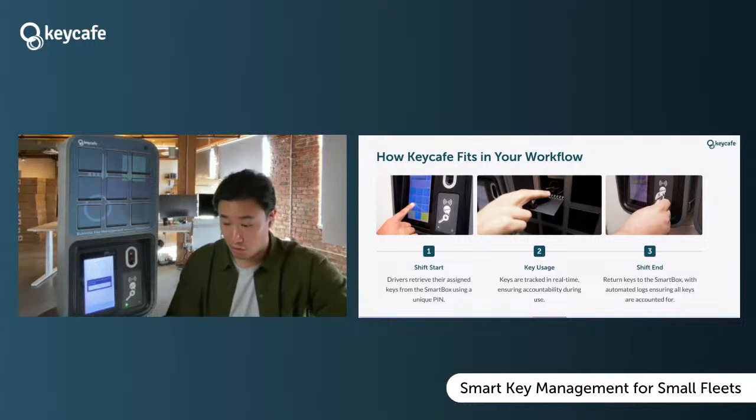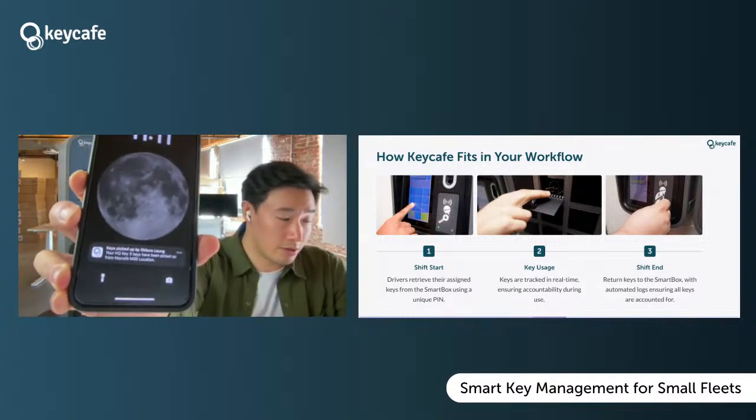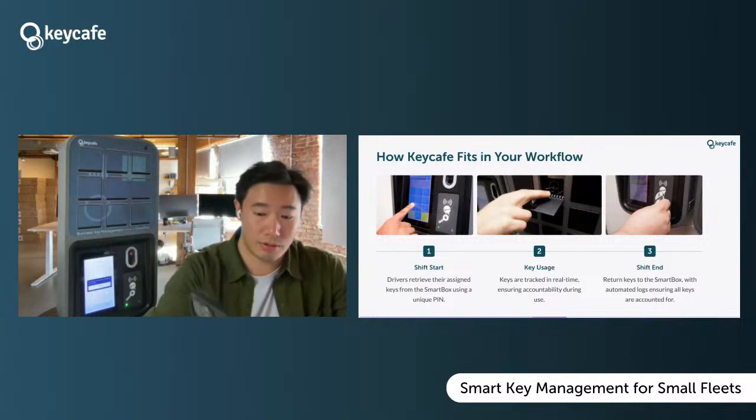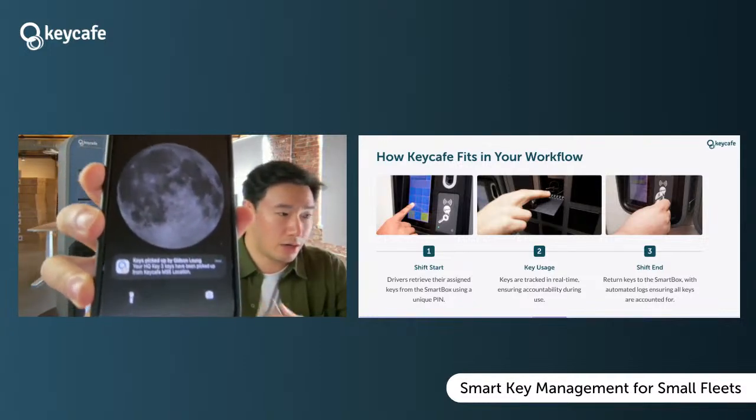Now, you as the administrator or any manager that you have assigned the access for will receive an instant notification on your phone. So with the Keycafe app, you can see who picked up the key, when it was picked up, where it was picked up. And that happens right away on your phone, no matter where you are in the world.